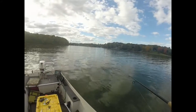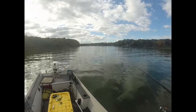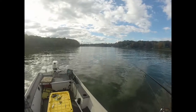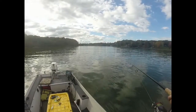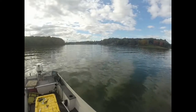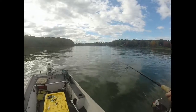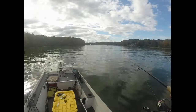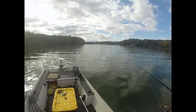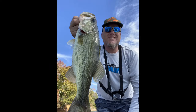The fish up in the coves are pushing tiny shad up onto the bank, but the shad are so tiny that I had to downsize. I tried an umbrella rig, that didn't work. Had to downsize to a little underspin with a little flap tail on it, a white Rage Tail on a little underspin is how I got my bites this morning. A couple largemouth, nothing big, 2 to 3 pounds.